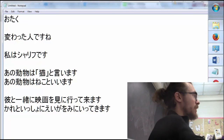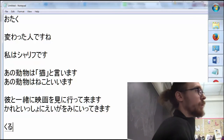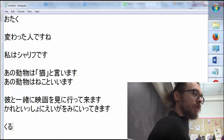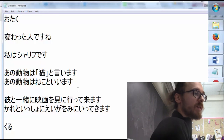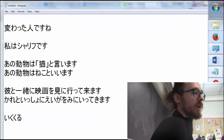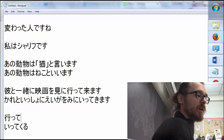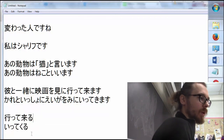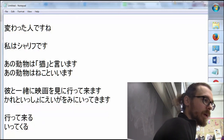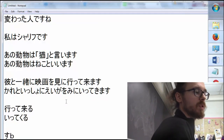Itte, iku means to go. Kimasu, kuru, is similar to the suru verb in its structure. Suru means to do, and kuru means to come. So ittekimasu is a combination of iku, to go, and kuru, to come. It's literally going and coming. I'm going to go there, and then I'm going to come back. Itte kuru. You can do this kind of combination of verbs at some point, for different reasons. Okay, that gets you a little bit of a start on that stuff. So another adjective I wanted to bring up was subarashi.